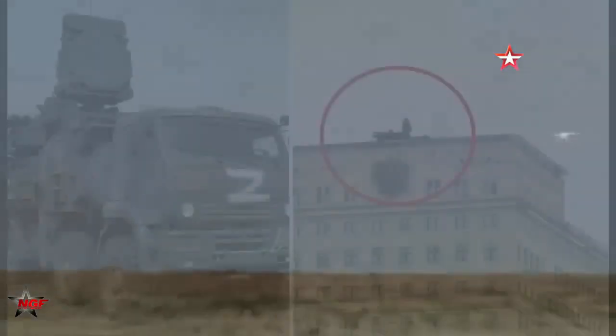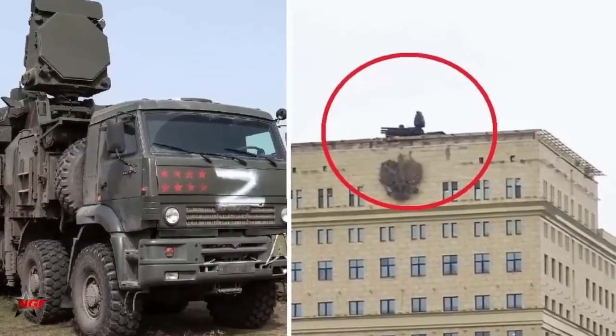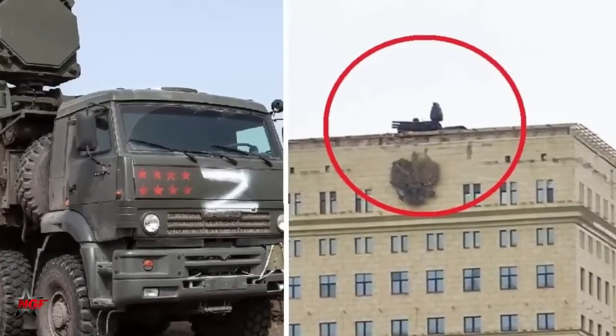Some time ago, Russia deployed Pantsir S1 air defense systems atop two government buildings in Moscow, including the Ministry of Defense on Frunzenskaya embankment and a district education ministry building on Teterinsky Lane, according to independent Russian-language media.